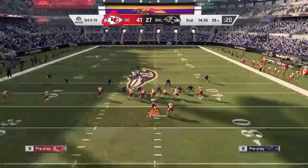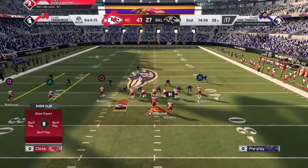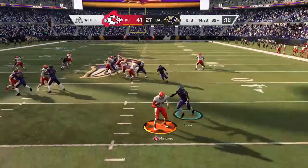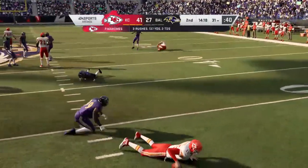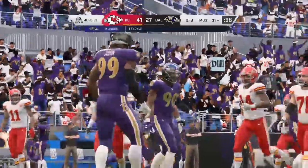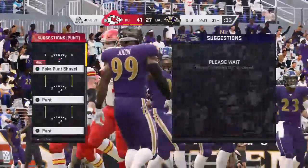Well, that 2nd down completion, something of a disaster, and now they're left with 3rd and long. Here's Mahomes now on the option right, and he will lose yardage here to the 31-yard line. A loss of 8 on the play, and it brings up 4th.